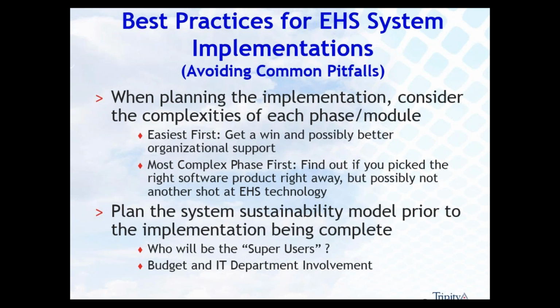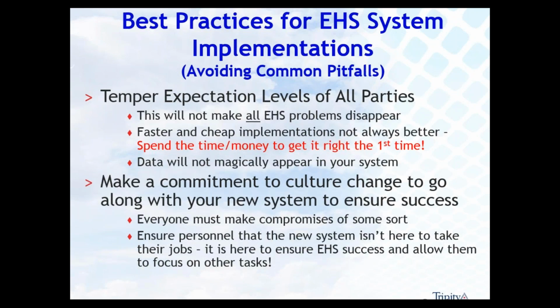But you do need to have some budget to counteract what we were talking about before, which could be people not participating in implementation or other things that you might run into. You do need to take the expectation levels of all parties down a little bit. This goes back to what I said at the beginning. This is not a magic button. This will not make all your EHS problems disappear.